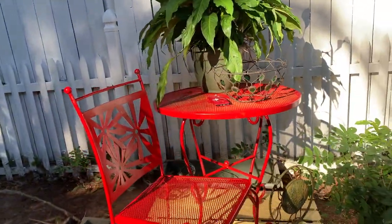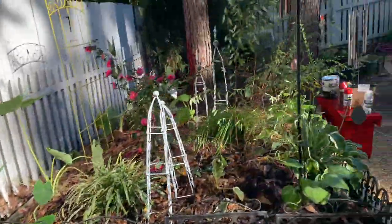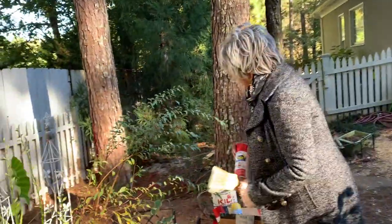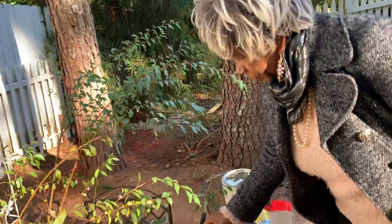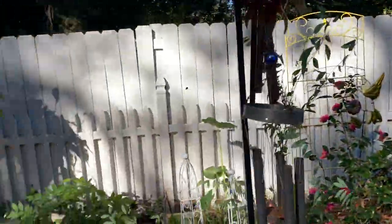It was a lime green. I wasn't seeing it, so I'm like, okay, well, let me bring it over here. Then you know what I did, right? I put it someplace. Got myself my red cans of spray paint. And this is a whole can right here. And I sprayed those. Then I moved them around.